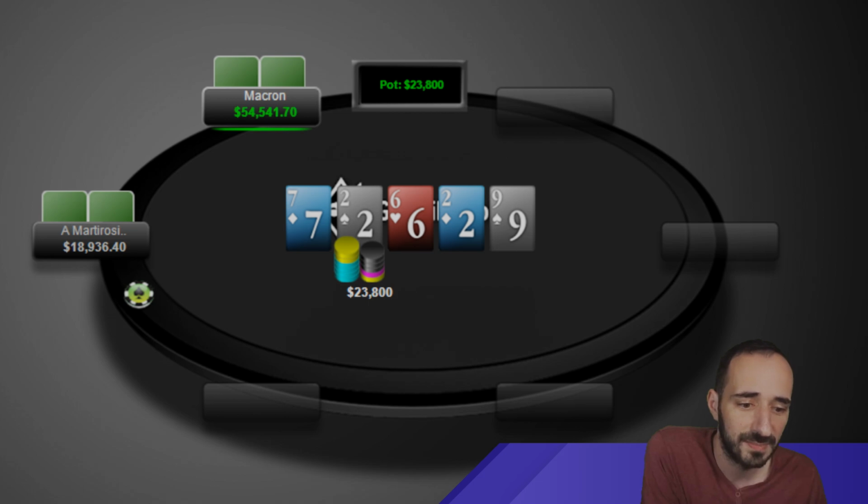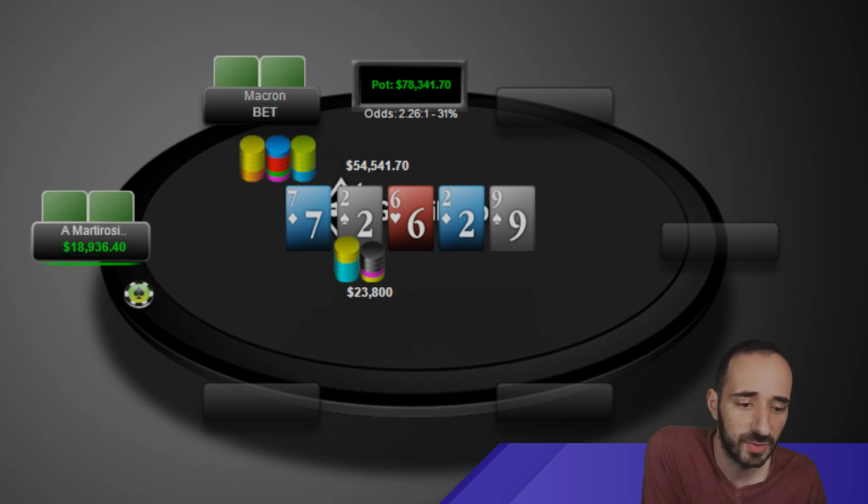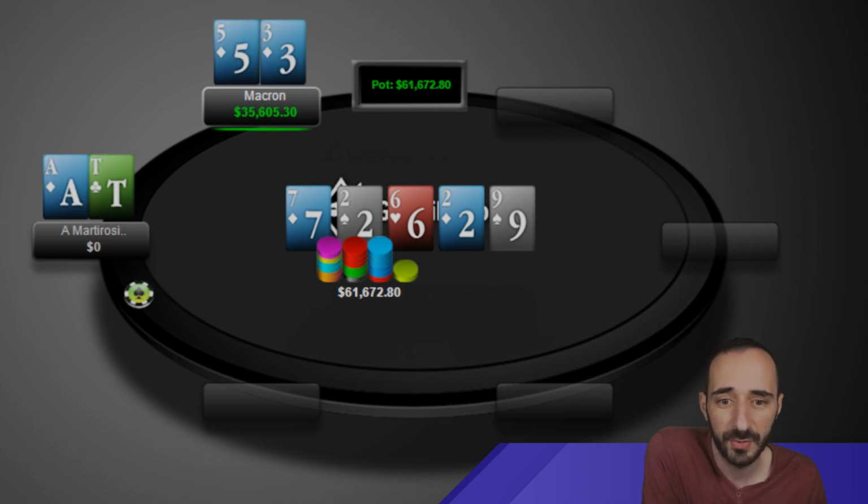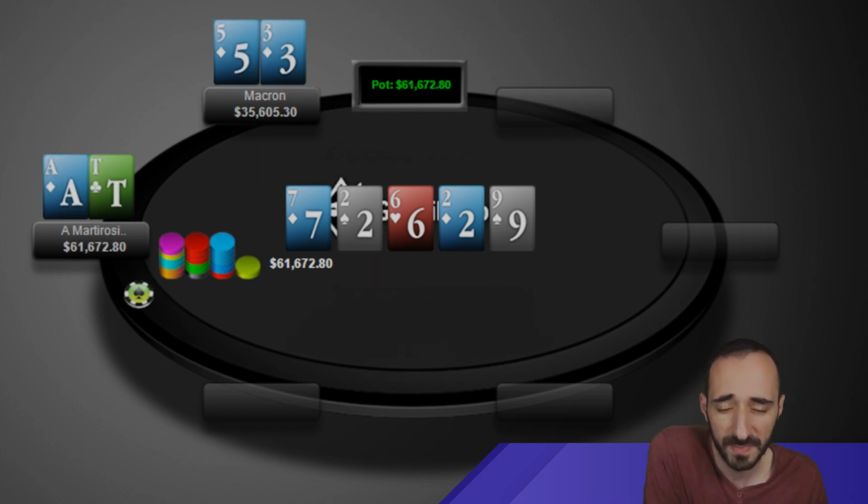We do see him shoving river for 75% pot getting called, and let's see the hands. Macron shows up with 5-3 of diamonds, so preflop makes sense, flop makes sense, turn makes sense. River, if we think this is a good card, makes sense. I think well played hand. Marty Rossi, on the other hand, calls down with ace of diamonds, 10 of clubs, which is a very interesting call down.